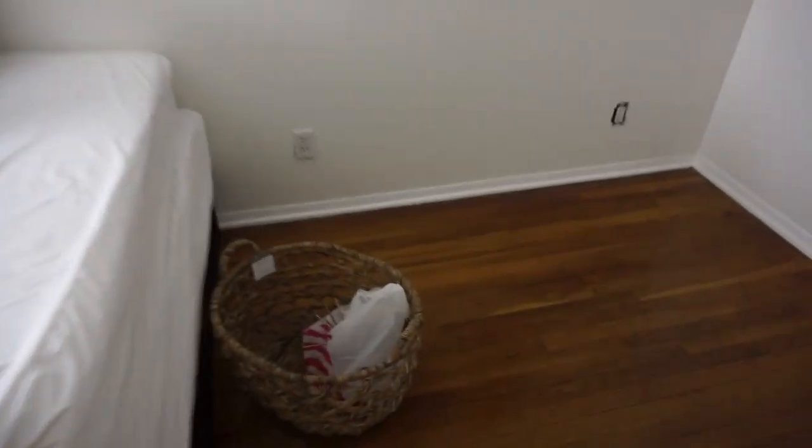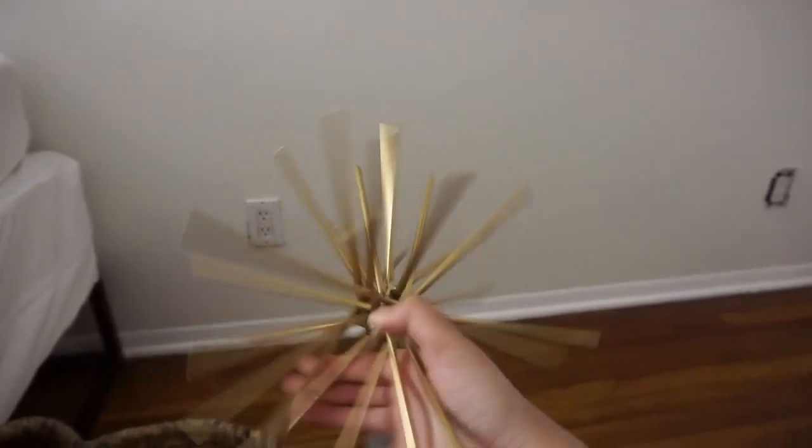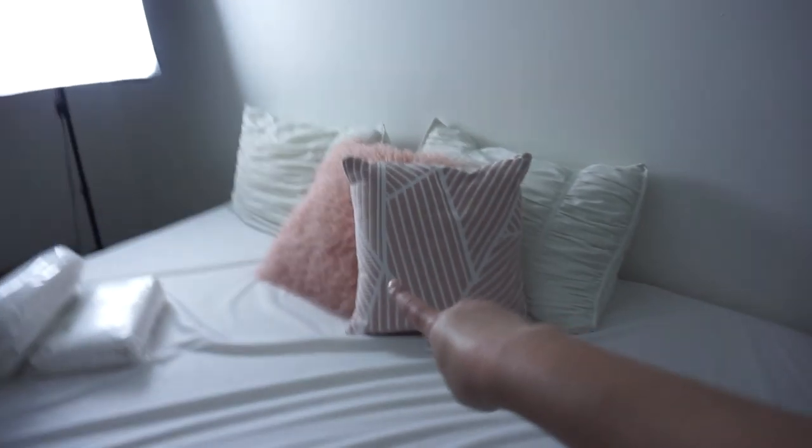But yeah, I have a few cute things from Target. I got this. Can't even get out the bag. I have this really cute accent piece from Target. And then I also have this nice little wicker basket. It was so cute. I got it on sale. The pillows are from Target and everything else is from Ikea.